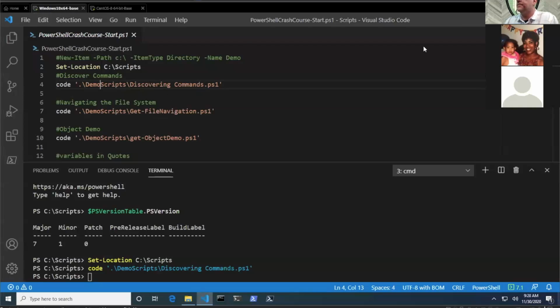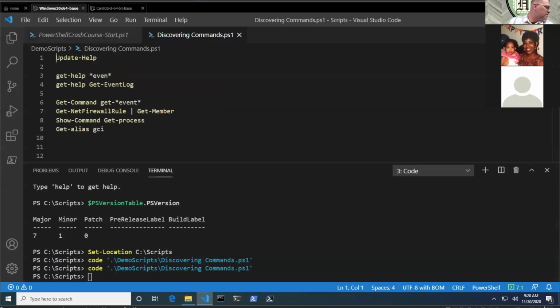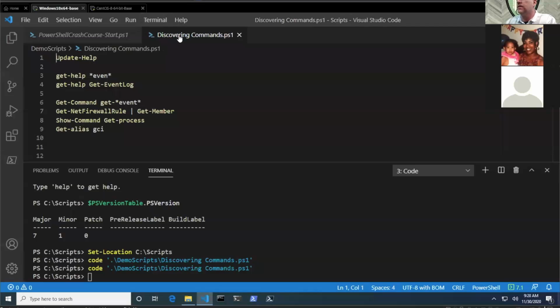All right. So here we are, we're in our VS Code. I hope everybody can see that just fine. All right, so discovering commands. The first thing, like I said, we're going to update help.